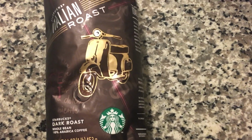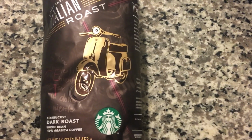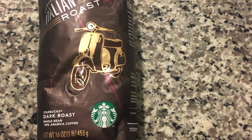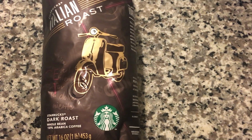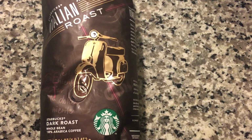My coffee machine actually smells like this for even a week or 2 weeks after it's done. It still has the aroma from the dark roast and the beans, just from the oil from everything. And I really don't have any complaints. I was just wondering what you guys think of the Italian roast coffee. How many of you guys have tried it before?